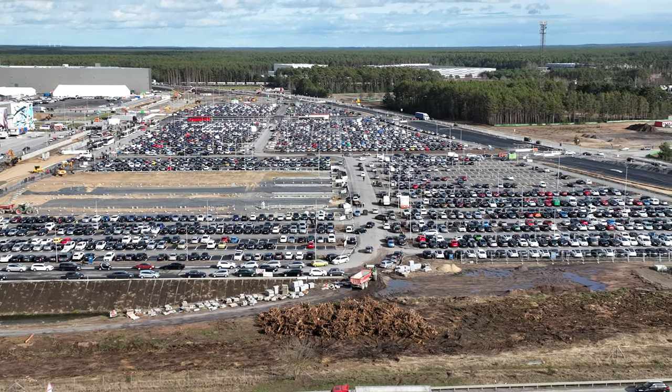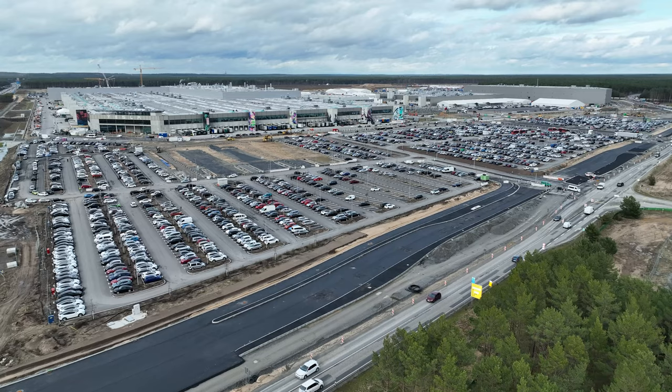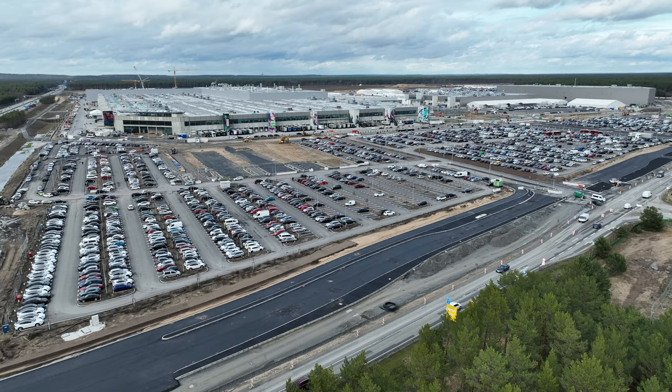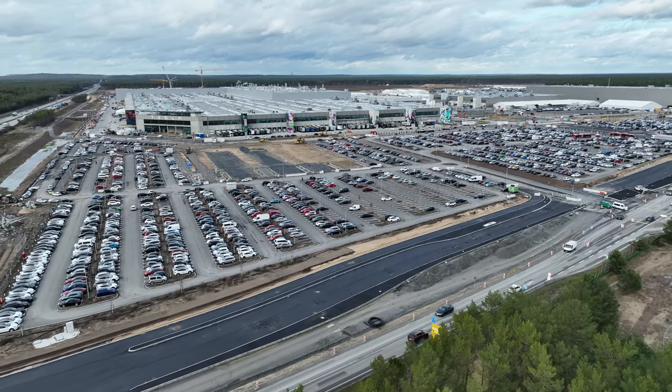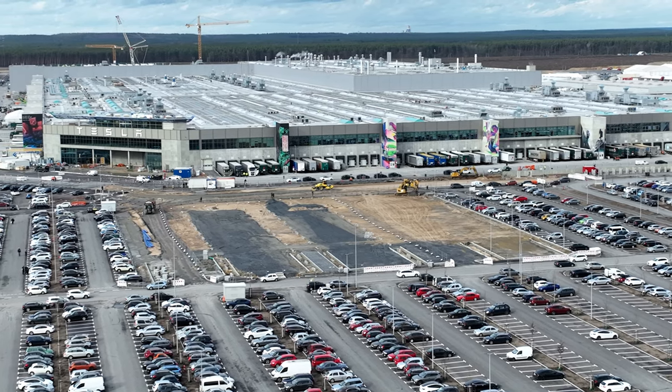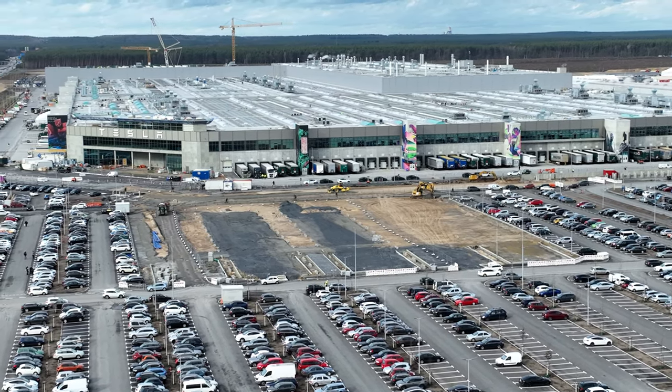After that, the authorities and Tesla had a talk about how to avoid those incidents in the future, because this is not the first time that Tesla has built something without a permission. And as a result, Tesla now sets up a new department to oversee building permits.